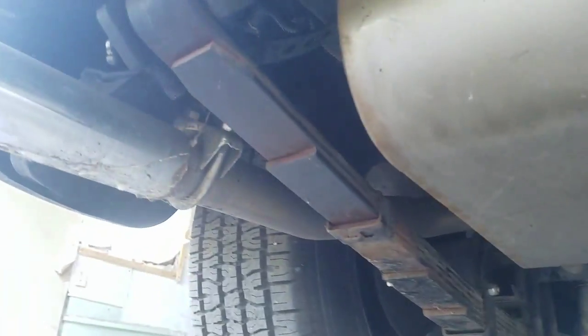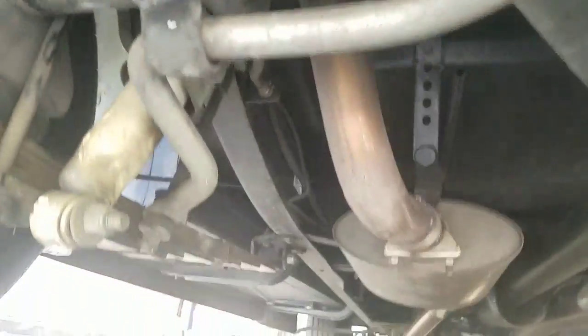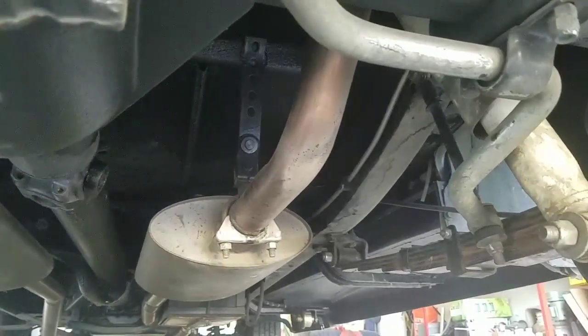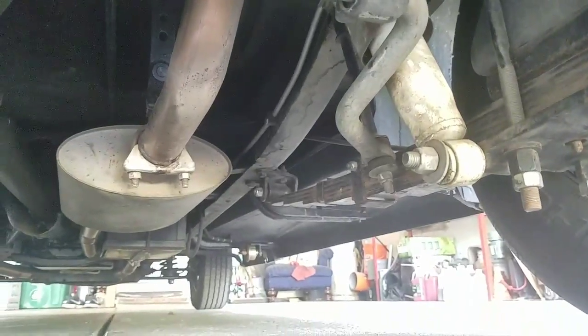Tank's in real nice shape. That's aftermarket. Chrome tips need to be cleaned up a little better. But here's a better shot of the underbody. Housing's in nice shape, does not look like the rear end housing's leaking. Also has air shocks added.